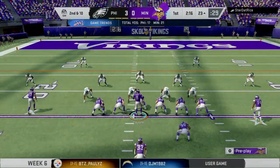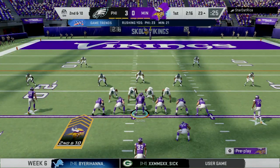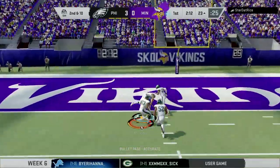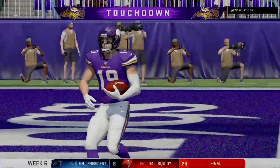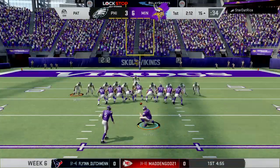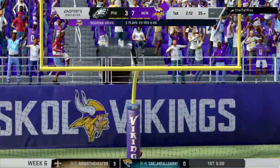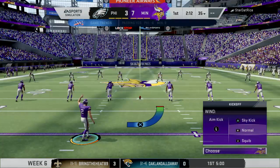Well, once again, they'll go from the 23-yard line on 2nd and 10. Here we go. Now Cousins. That's going to be caught. And he'll get into the end zone. Touchdown, Minnesota. Adam Thielen, his 4th touchdown on the year. And the Vikings have taken the lead. Extra point up and good by Bailey. And that makes it a 7-3 lead.